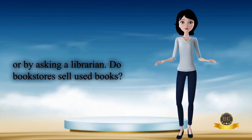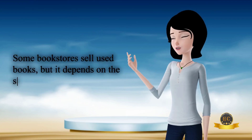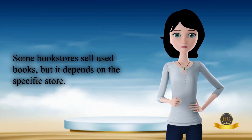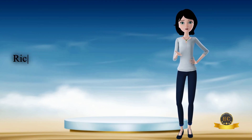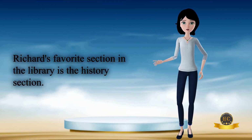Do bookstores sell used books? Some bookstores sell used books, but it depends on the specific store. What is Richard's favorite section in the library? Richard's favorite section in the library is the history section.